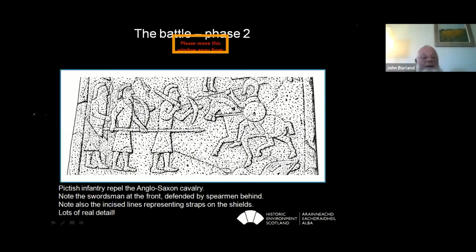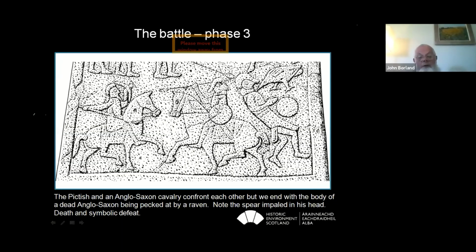And then the final line of the storyboard, the Pictish cavalry and the Anglo-Saxon cavalry confront each other, but we end with the body of a dead Anglo-Saxon. He's got a spear lodged in his head and a raven symbolically is pecking at his dead body. So it's a victory for the Picts, for the home team, and a symbolic death and defeat for the others.